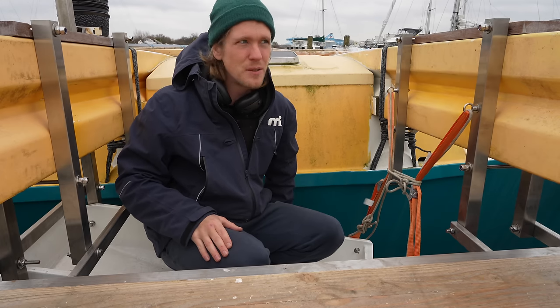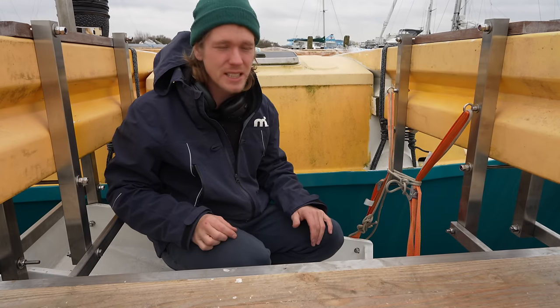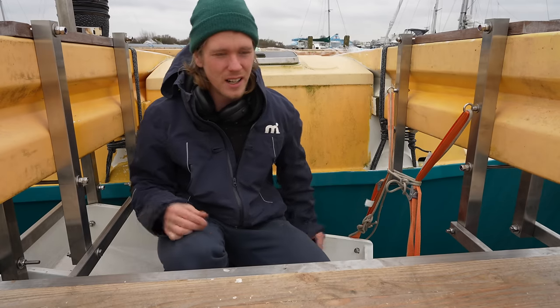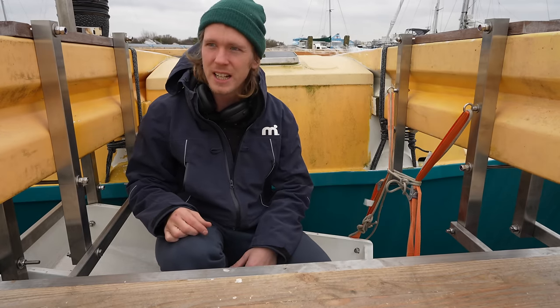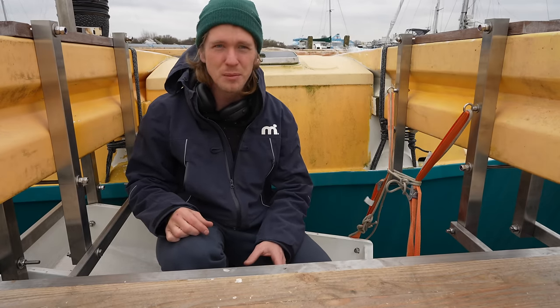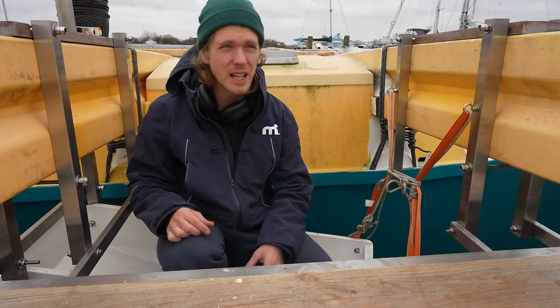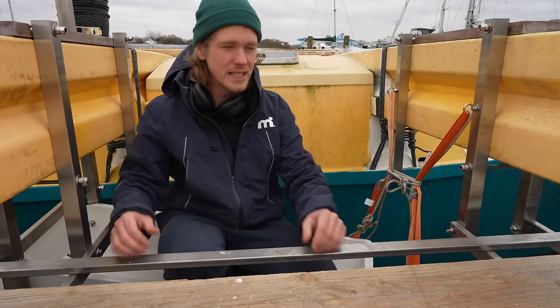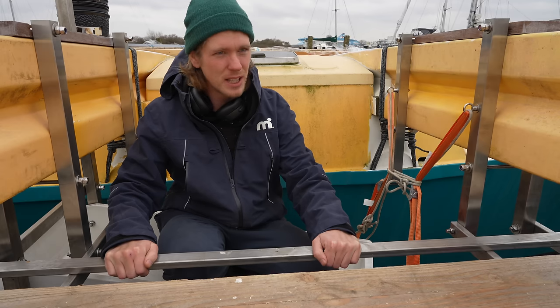My idea with the boat at the moment is literally just to get it sailing. I can do a lot of work at anchor, I can do a lot of work on the fly. I just want to get the bare bones, the bare necessities right, and then it would be like a sailing project. So I do want to enjoy the boat. Ideally, this summer, I would like to get sailing.